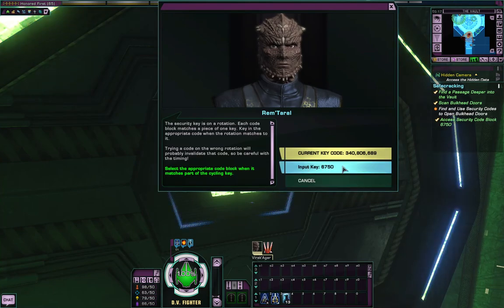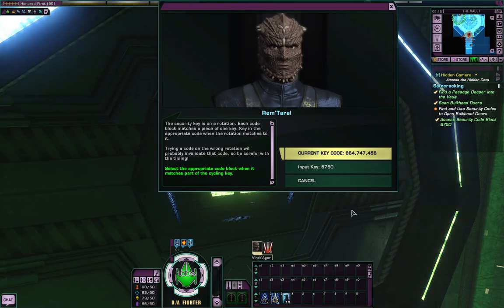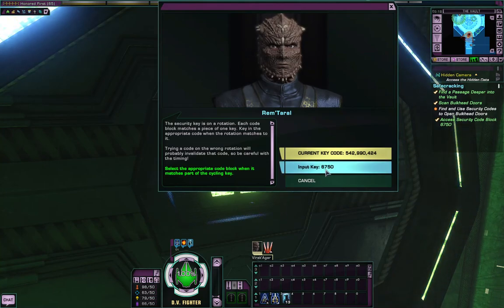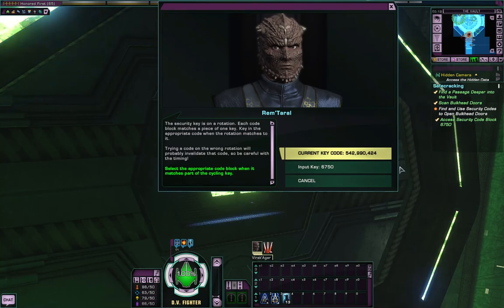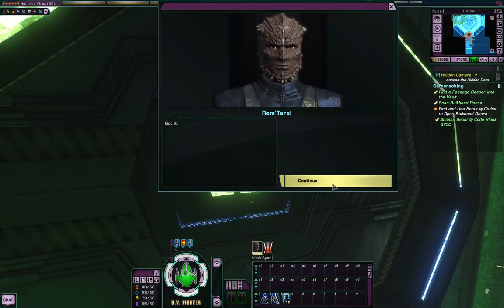And normally, from memory, it doesn't start on the same code. I haven't done this for a while. That's 3 codes. 4 codes. And again, it will go yellow once it's available. Bam. Got it.